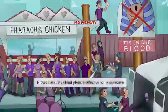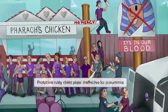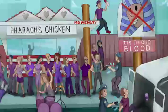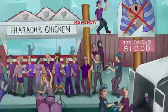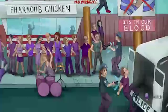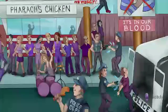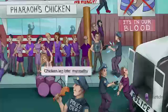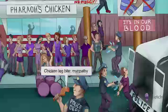You know what I like to do after shamelessly arresting a few non-violent protesters? That's right, down a #1 Pharaoh's Chicken value meal. Only $7.99. Open all day, even during protesting. Take a look at that police officer over there. He's munching on a bucket of chicken as we speak. That big bite out of the chicken leg represents the myopathy and rarely rhabdomyolysis caused by daptomycin.